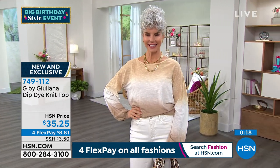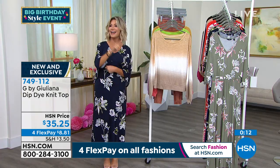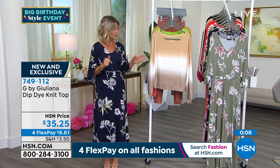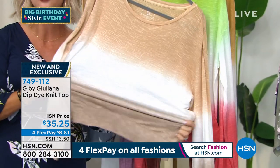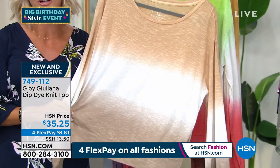So I do want to point out all of our fashions are on 4 free credit card payments for our big birthday style event. That's going on all day today. You're going to see it tonight in the list. All of our fashion pieces are on 4 free credit card payments. So again, if you want to pick it up, these are the three shades that we're offering you. It does have a stretch to it, but again, it's that soft, soft slub t-shirt material that we all love, and you get to try it for $8 and change.